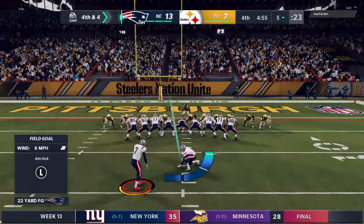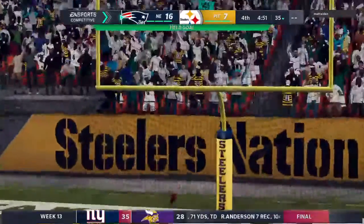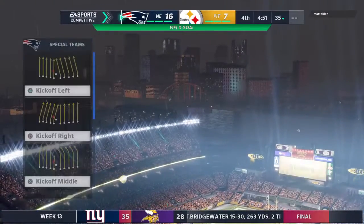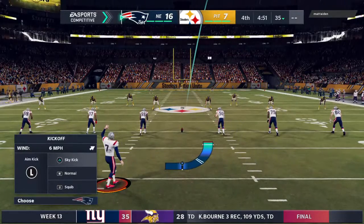Harrison Butker on for the field goal. A 22-yard attempt. Butker's kick here is good. And now it's a 2-score game at 9, 16-7. So that's a big one. Obviously, Butker makes it a 2-score game. His 3rd field goal of the game, able to knock it through.